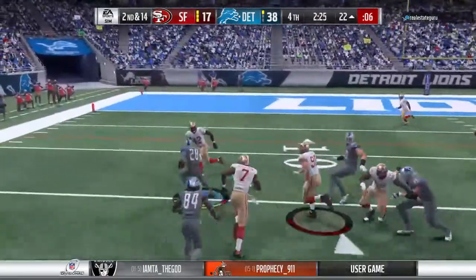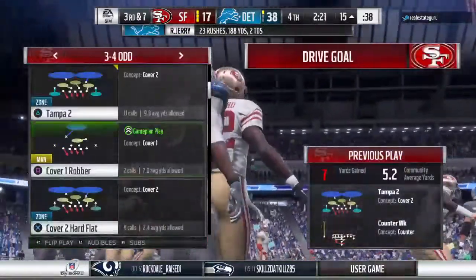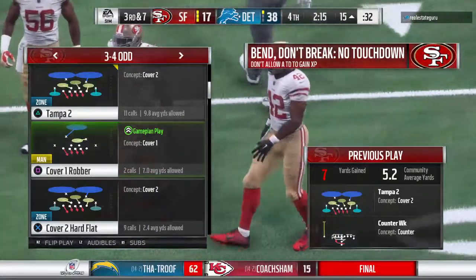Handoff as they run the counter play. And he'll keep it moving down to the 15-yard line. So that one will get him halfway to the first down marker. 7 yards makes it 3rd and 7 now.